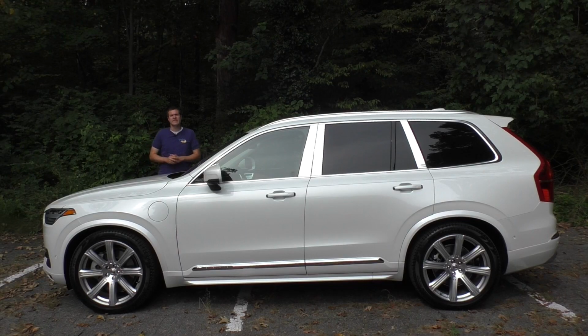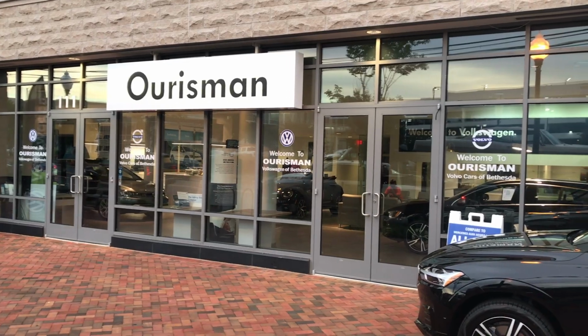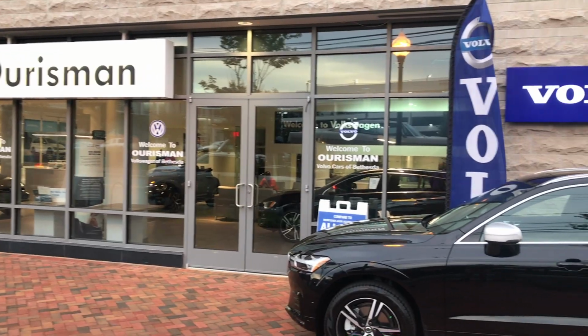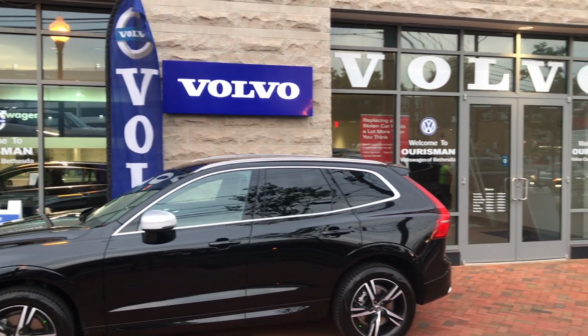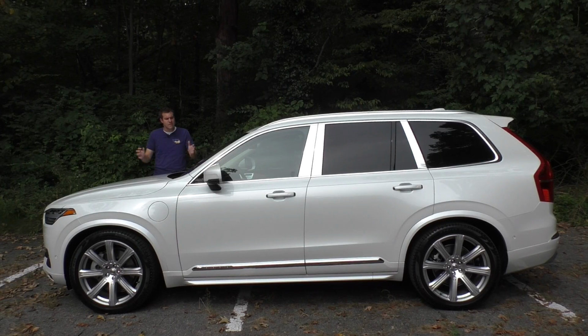I've borrowed this XC90 Excellence from Oarsman Volvo here in Bethesda, Maryland, in the Washington, D.C. area, and they have two. And these are really rare. Most Volvo dealers aren't even getting one. Today, I'm going to show you all of its cool quirks and its weird features and, well, what makes this a $100,000 Volvo. And then I'm going to get behind the wheel and see how it drives. And then, of course, I'm going to give it a Doug score.